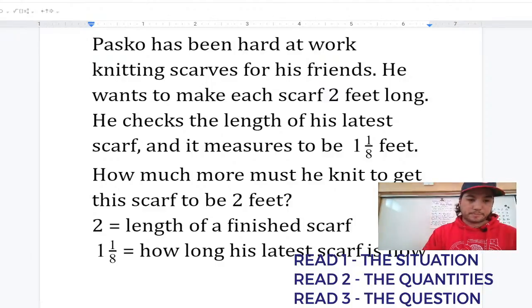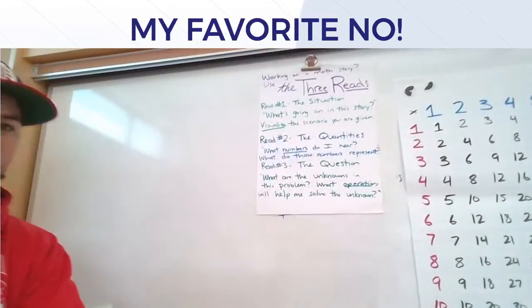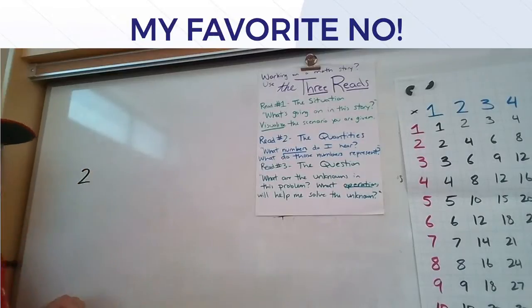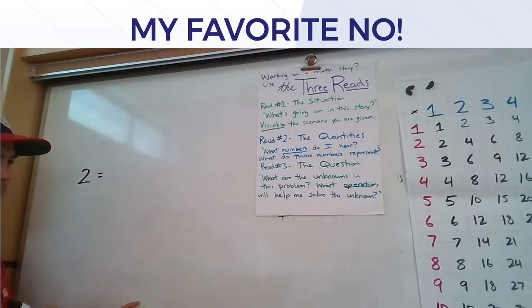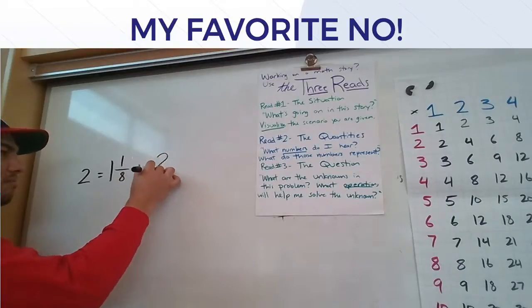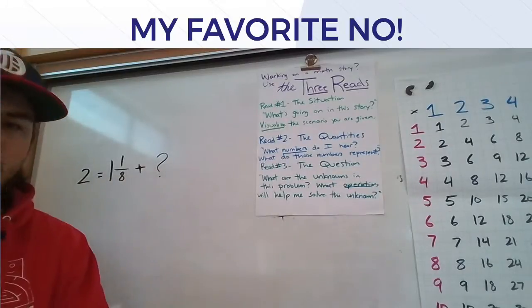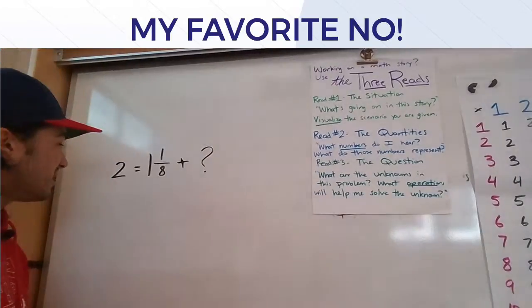So here's what we've got. We've got 2, the total length of the scarf, 2 feet, equals 1 1/8 plus something. Would you agree? 2 equals 1 1/8 plus something.